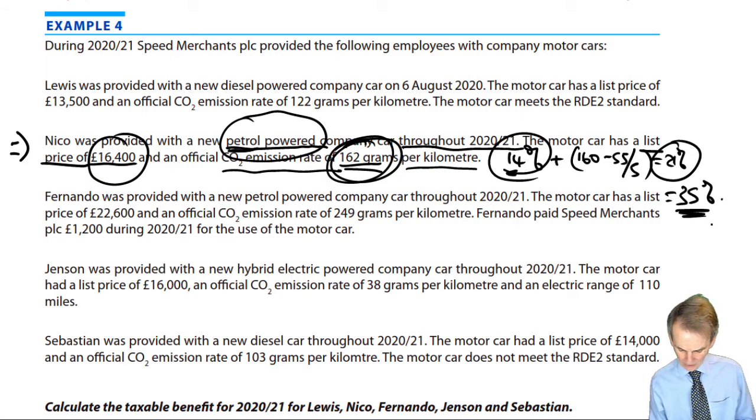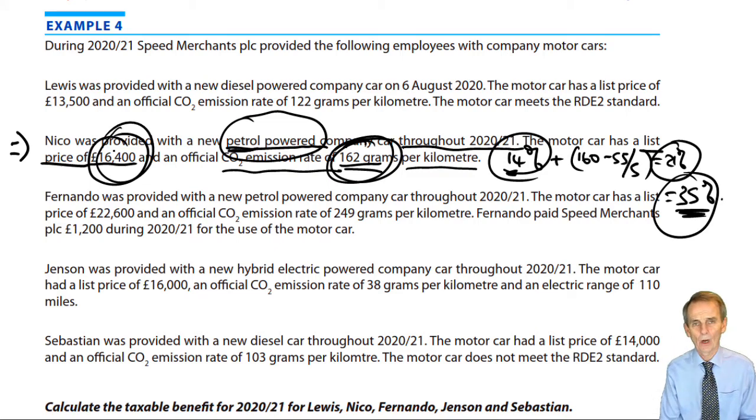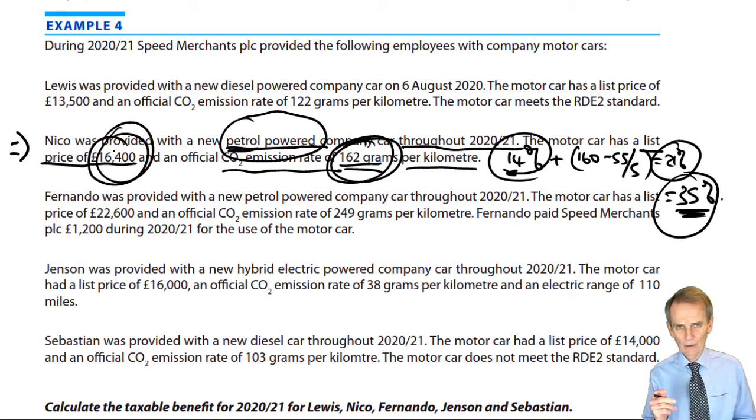What do we do with it? You apply that 35% to the $16,400 figure. Whatever that comes out to, that is the full annual assessable benefit. If it wasn't the case here, but if we'd only been provided with that car from halfway through the tax year, that would either be the 1st, they might even say the 6th of October there, but halfway through the tax year, then we'd only take 6/12 of that annual benefit and assess for the 2021 tax year.